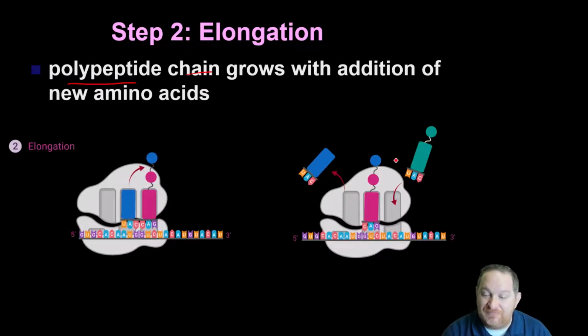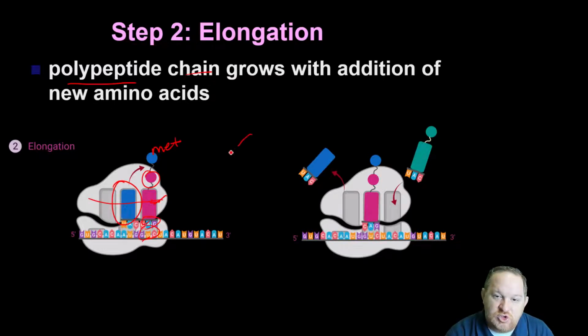So notice a few things here. Notice that this was our first one, right? There's our methionine amino acid. Then it was followed by this transfer RNA that had the anticodon that matched this codon, and it brought a different amino acid. Now, think of this as a moving target, right? They come in, bond, give the amino acid, and then they leave.